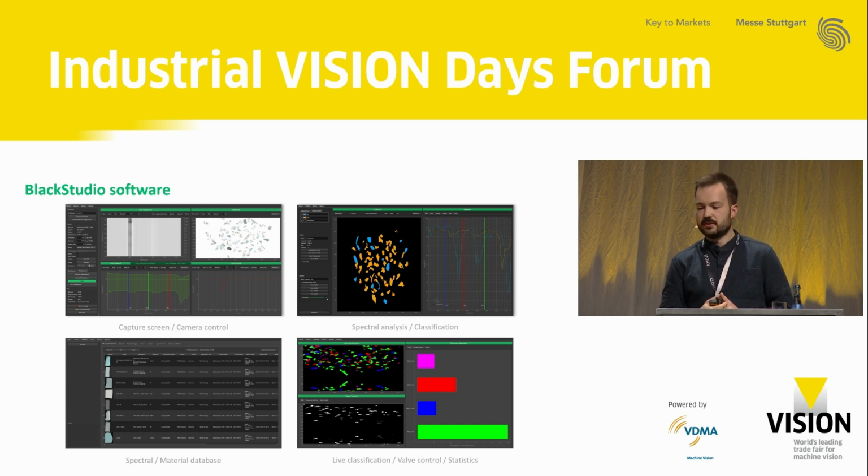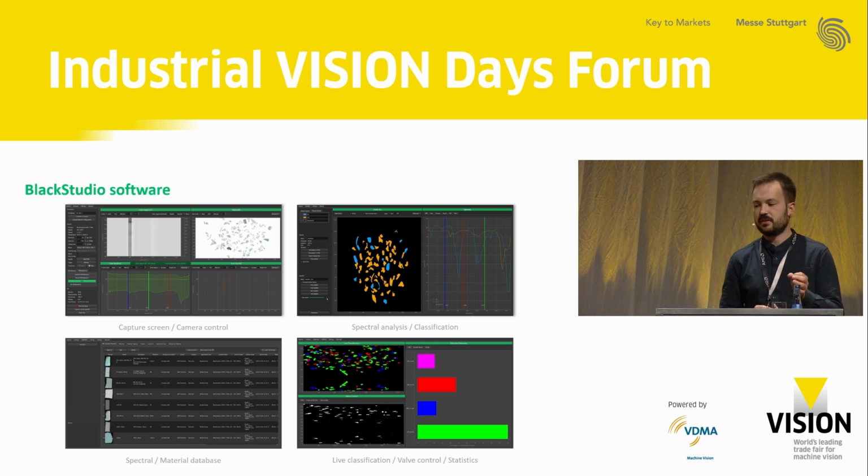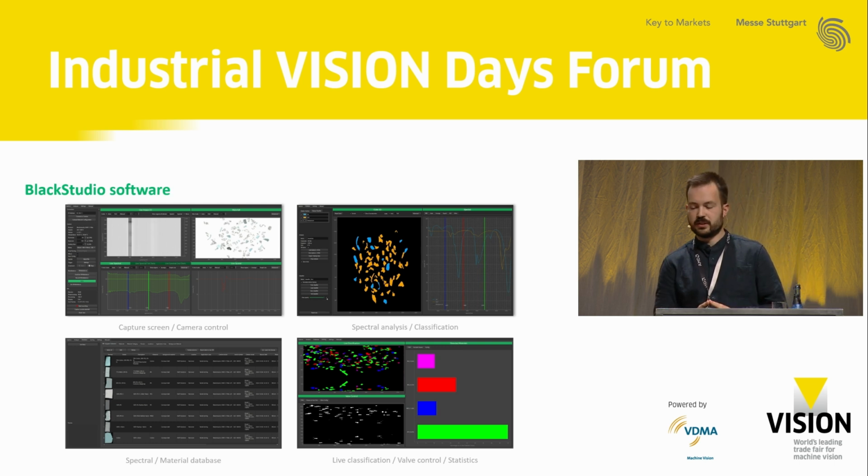The nice thing about this material database is that we are saving these tiny snippets, as we call them, and you can always load them again into a so-called canvas view, where you can drag and drop those individual elements. You can retrain models that you have already acquired beforehand with data that you have newly gotten, for example, from customers. You can add them to this classifier as well.